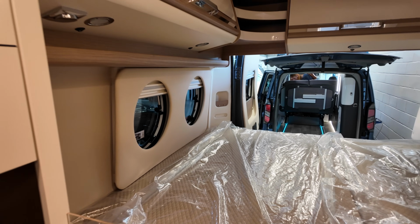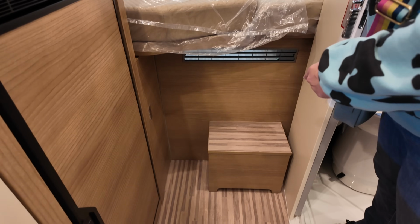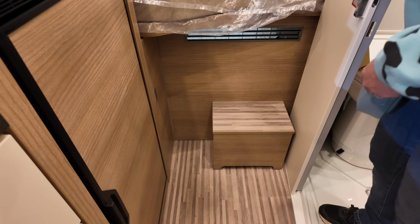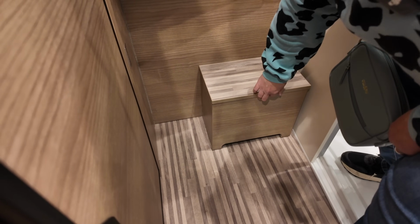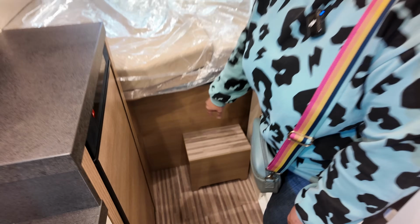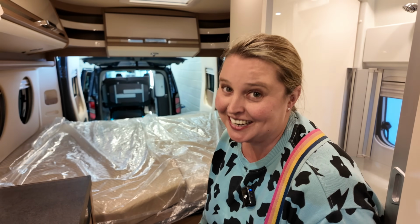It would be nice on the spec list if there's an option to make the footstool into a storage box. Just give this one a try. See if there's anything that happens. Definitely not. No, definitely not. But that would be a fantastic size for sticking a couple of pairs of shoes in it.